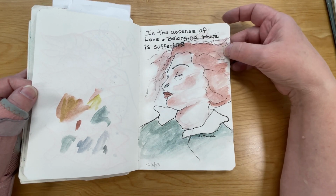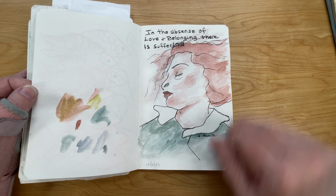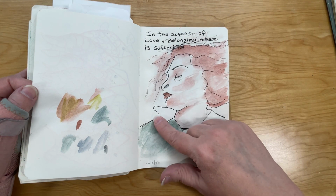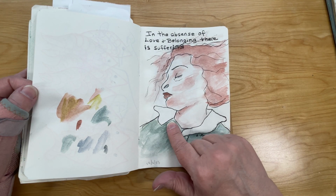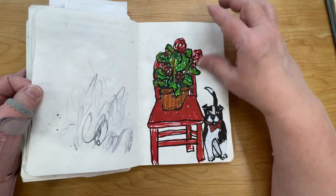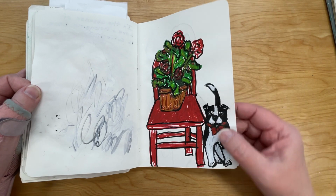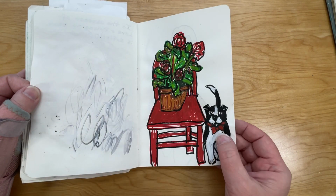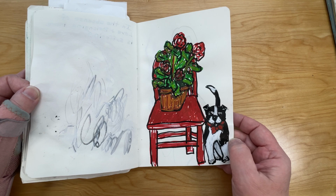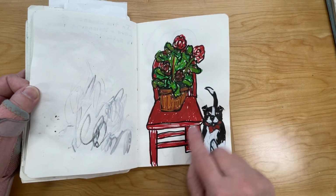In the absence of love and belonging, there is suffering. I think that's really beautiful. And I did that with, the outlining is with my fountain pen. And this is the Montana markers, just doing a little sketch. Is this last night or a couple of nights ago, maybe? I think it might have been last night that I did this.